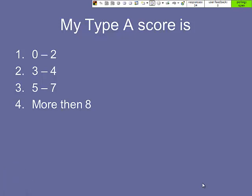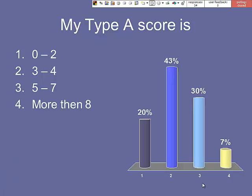So if you scored about 5, number 3 or 4, 37% of you, we can probably say that you have a tendency to be a type A person. Okay, push, go. More than 8, you're a type A person, period. Those of you who scored 0 to 2, whatever, you're a little more laid back.